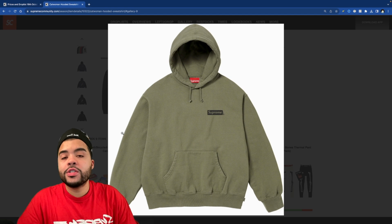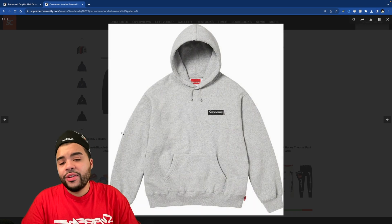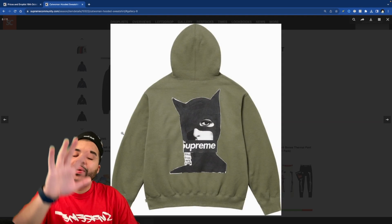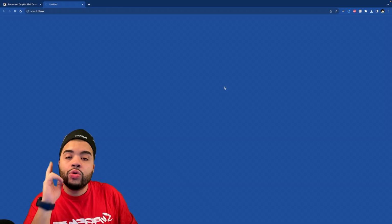Definitely a hard piece. Green with the red is a little insane in my opinion. I think I would sleep on every color besides the black and olive, and if those both sold out, I would just go for the gray. I love the way that the black and white is on the back of this one for the black and the olive. Two pieces left, one of them being the tactical stool set.